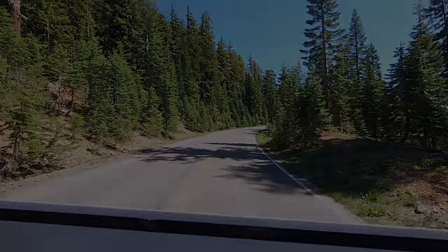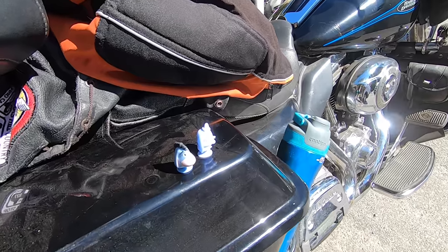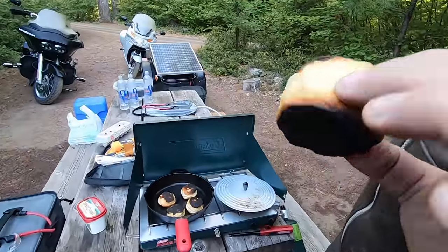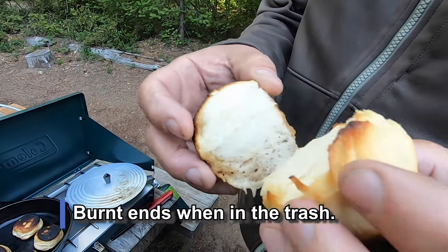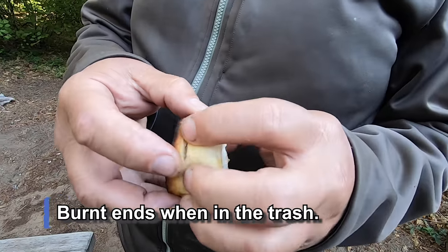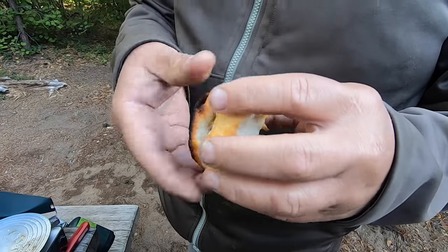Richard thought he lost his friends. Well, I've lost two of them. Oh, we just have two left? Yeah. So we burnt it a little bit. Let's see if we take the burnt off. It's done. I'll eat the burnt. It's totally done.